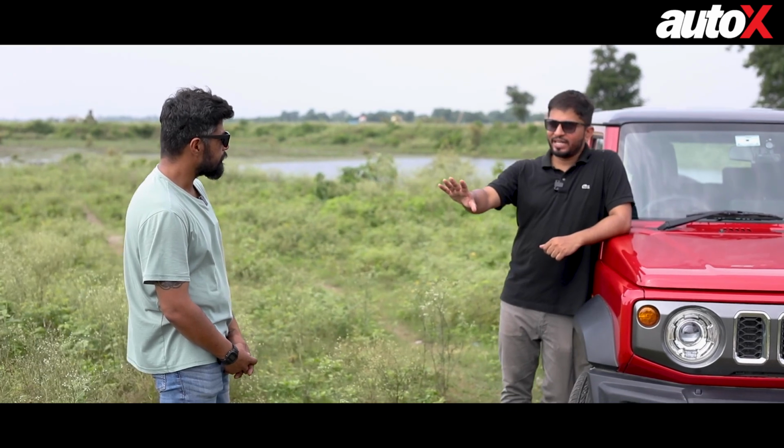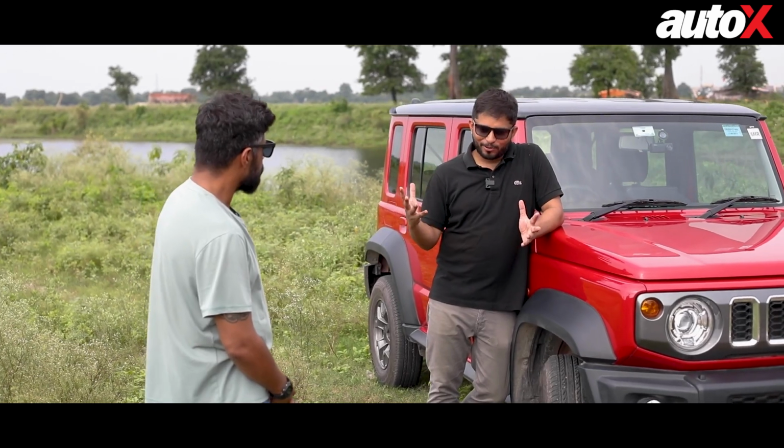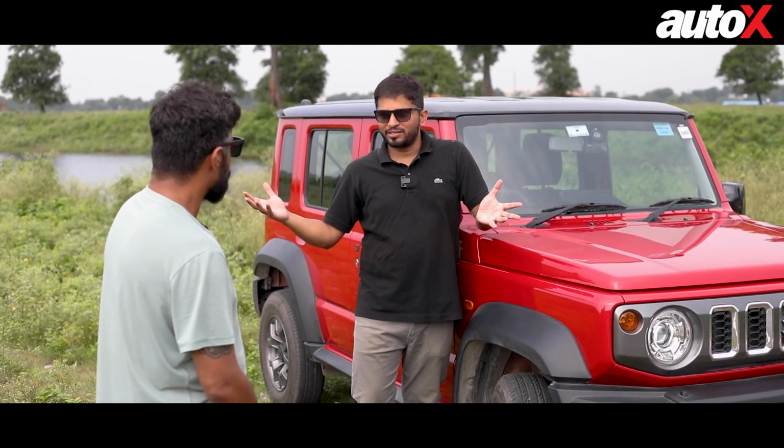All these cars, well, yes, they are great fun on the road. And fun is not just sporty handling and all that. Fun is also about how the car makes you feel. So I think in that respect, the Jimny is the best. I don't know how you'd change my mind. So what have you got in mind?